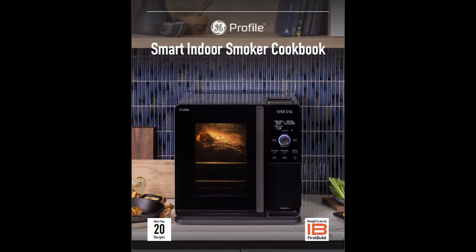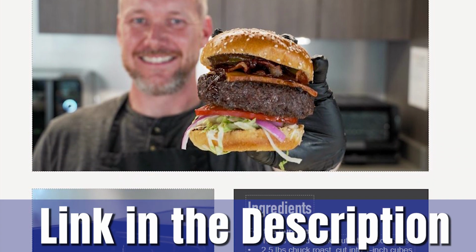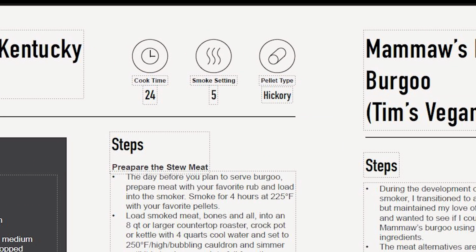The recipe book will come in paperback and is available right now. This will be a limited run, so don't wait. Order now and your copy should arrive before Christmas. Thank you to everyone who was asking for this.